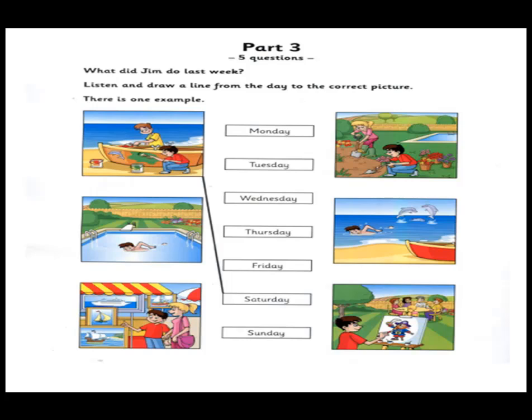Hello, Jim. What did you do last week on your school holiday? Hello, Mrs. White. I went to my uncle and aunt's new home. Their apartment is on a beach. That's great. Did you enjoy it? Well, on Saturday, I had to help my uncle paint his boat. Oh, no. Was it difficult? Yes, but in the afternoon we went for a walk on the beach.